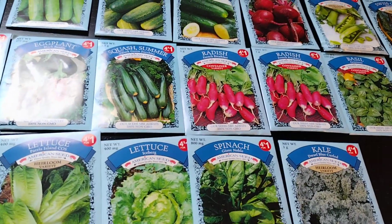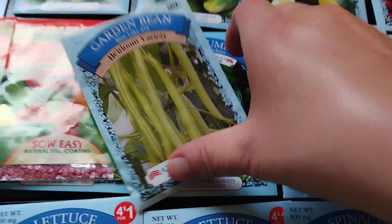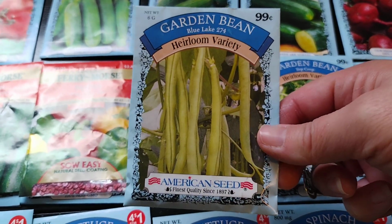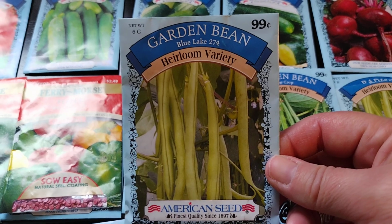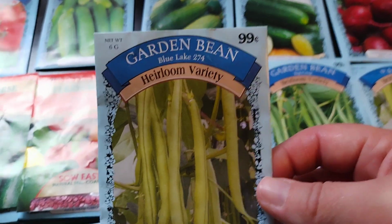I'll show you what I bought last year. Okay, so last year I got the Garden Blue Lake beans, which I think I planted. That's right, I planted these. But see the price? 99 cents. And net weight is 6 grams. Let's see, what are these?